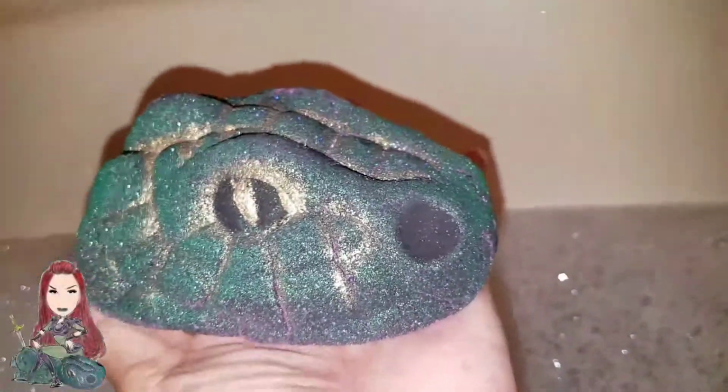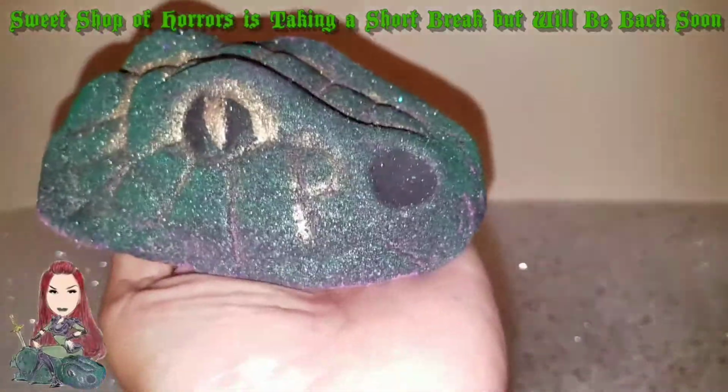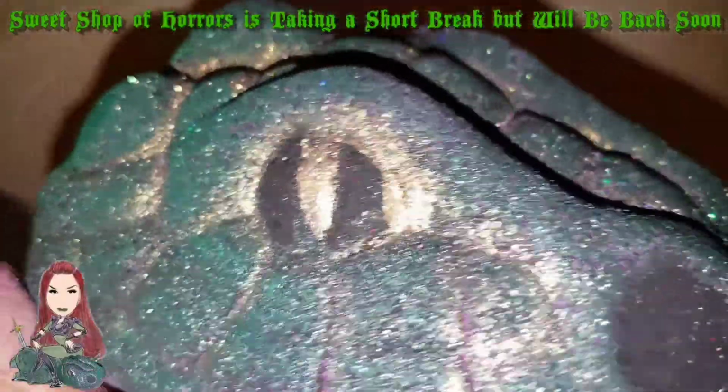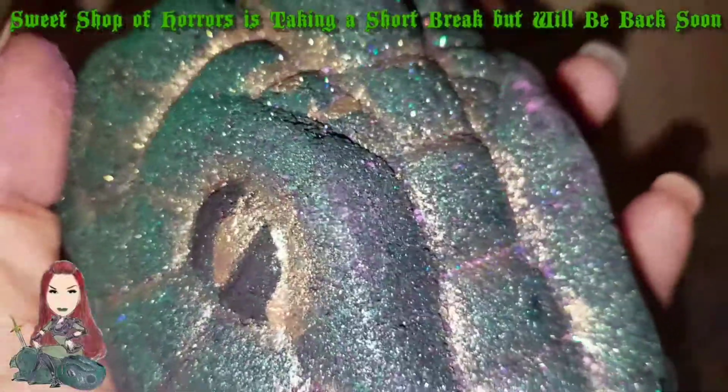Alright, fellow bath bomb lovers, tonight I have this great big bath bomb from Sweet Shop of Horrors. It smells of watermelon. And I'm not really sure what the name of it is, but it should just be called Glittery Reptile because look at all the glitter in this thing. Look at it.